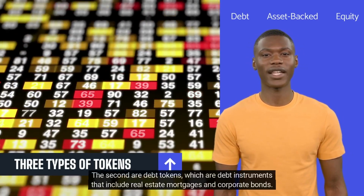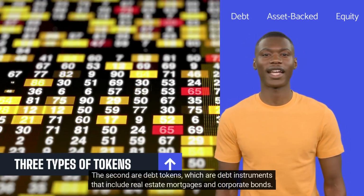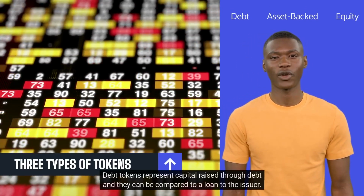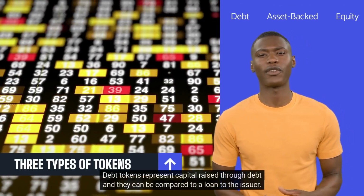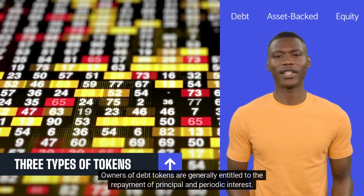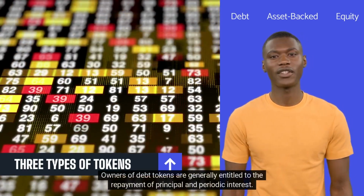The second are debt tokens, which are debt instruments that include real estate mortgages and corporate bonds. Debt tokens represent capital raised through debt, and they can be compared to a loan to the issuer. Owners of debt tokens are generally entitled to the repayment of principal and periodic interest.